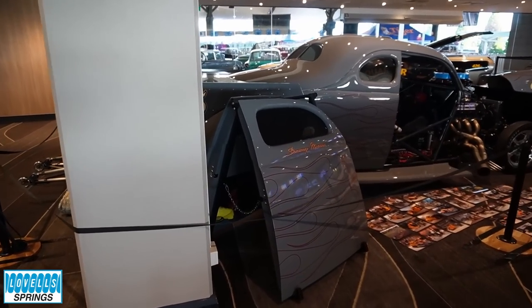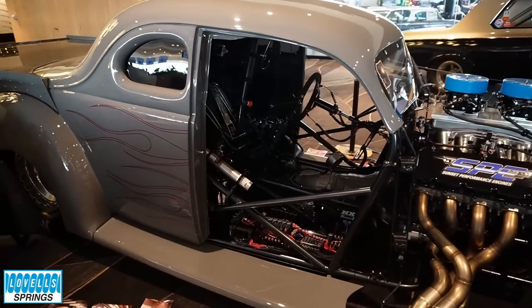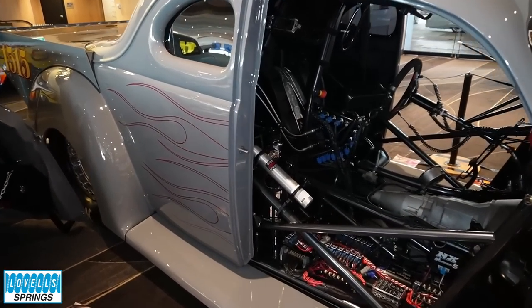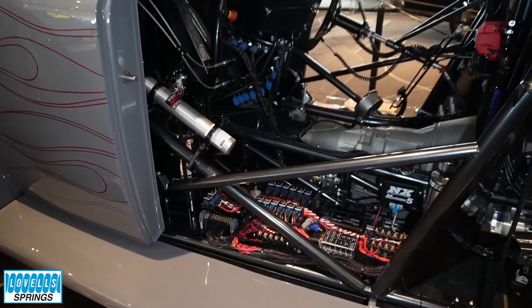Now, I filmed this drag car down at Showcars Melbourne, I think it was, and the fit and finish on this thing is amazing. You should see the amount of electrics we're going to zoom in and have a look at now, but all of the controls that operate these current drag cars is quite phenomenal.